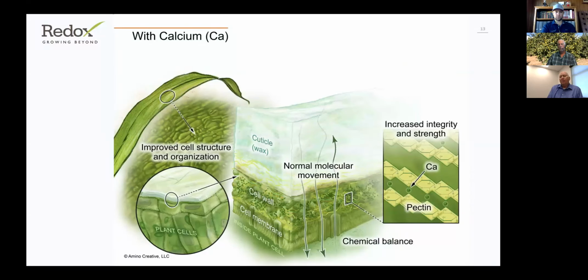I love the fact that Ben referenced the citrus trees affected with HLB. The asymptomatic trees, or those showing no symptoms, had almost twice the amount of calcium in those plants. And beyond cell wall integrity, higher calcium availability in plants facilitates the production of what we call antioxidants. And antioxidants are the tool plants use to fight off many stress factors, including issues like HLB.